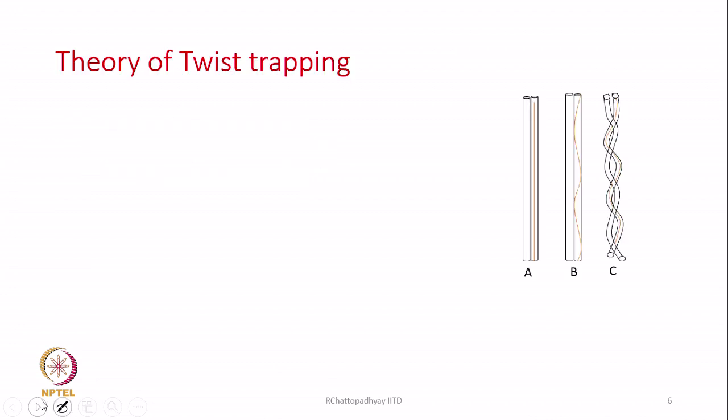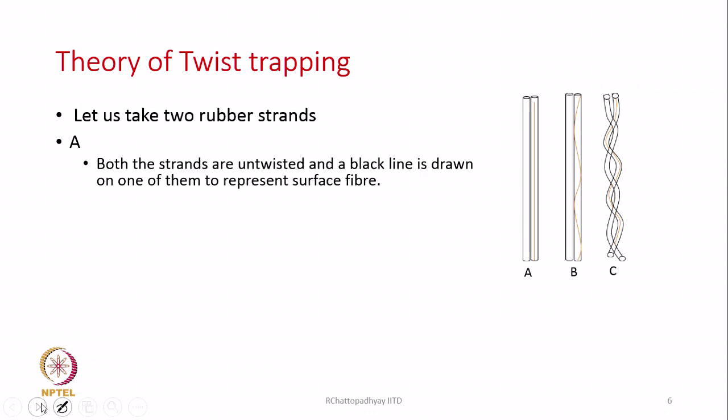Now, the theory of twist trapping we are going to discuss. Let us take two rubber strands, and in diagram A, on one of the rubber strands we are drawing a vertical line, a black line, I have written it here, but in the diagram it is shown as an orange line. So, some colored line basically we need. Both the strands to start with are untwisted, there is no twist in them, and the line, let us say in this case orange, is going to indicate a surface fiber. So, untwisted, and there is a surface fiber represented by the orange line.